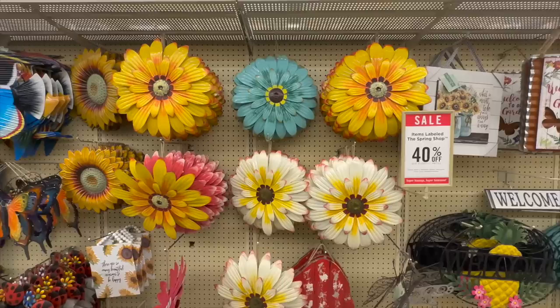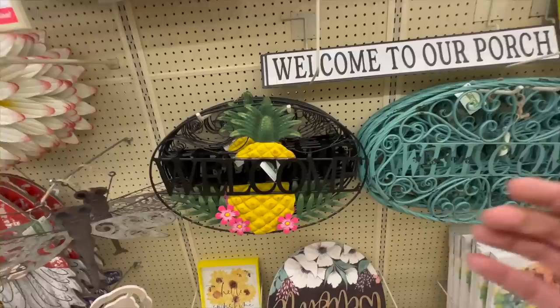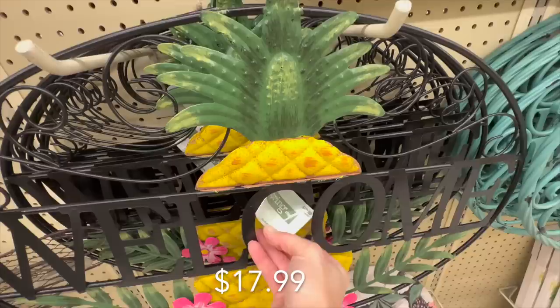To brighten up your outdoor spaces, you could definitely use some of these metal flowers. I think these are so cute. You could actually use them on siding, maybe on hooks, and I think it would look really cute with a variety of them, and it would look so cheerful. They had lots of different options for just ground stakes.